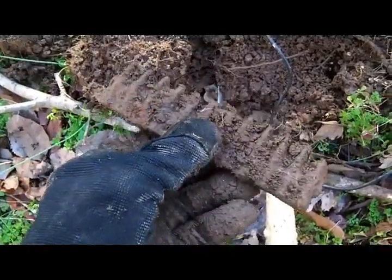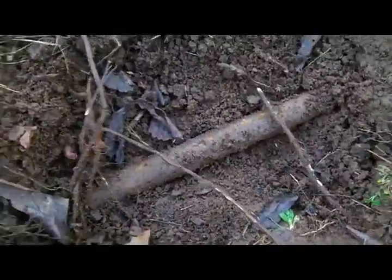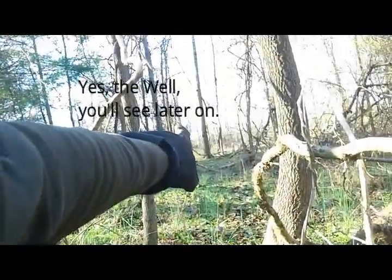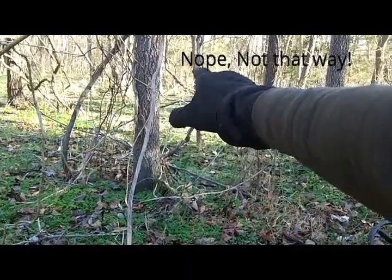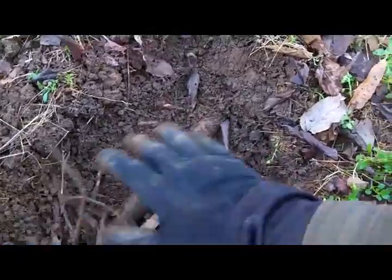And I found it. I found a pipe. Could that be leading to the house? I would say probably yes. And maybe to the well. So we have a good idea where the well might have been down that way. So I'm gonna keep that exposed for now.